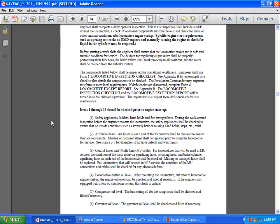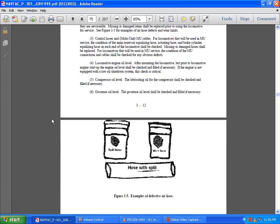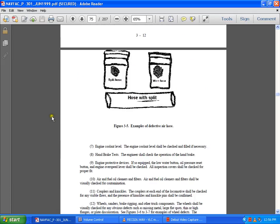For locomotives in MU service, the condition of the MU connection cables shall be checked for obvious defects. Engine oil: prior to locomotive engine startup, the engine oil level shall be checked and filled if necessary. If an engine is not equipped with low oil shutdown, the check is critical to prevent compromised oil levels. Locomotive lubricating oil for the compressor shall be checked and filled if necessary. Governor oil shall be checked and filled if necessary. The engine coolant level shall be checked and filled if necessary.